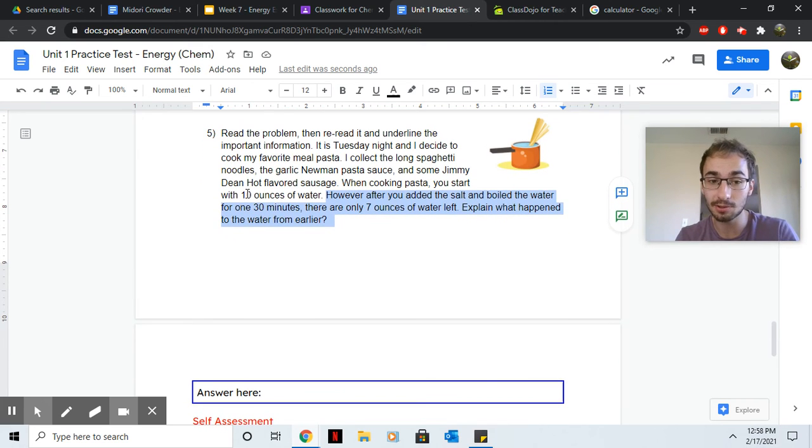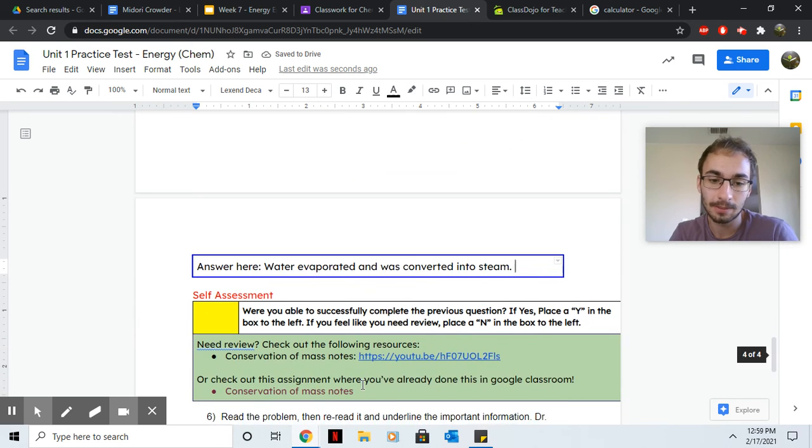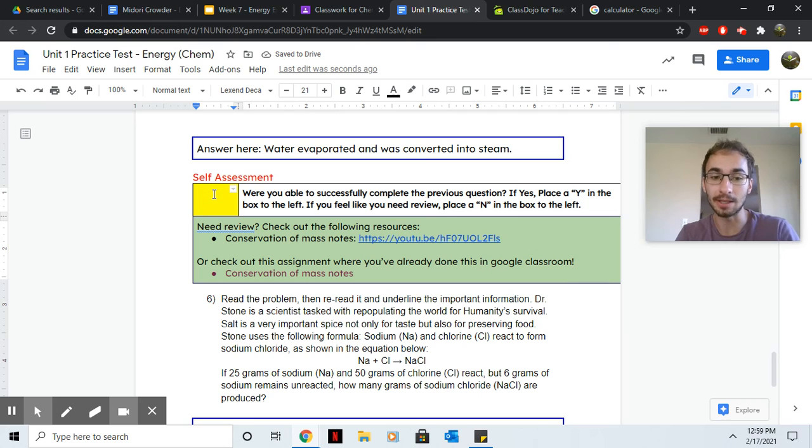So I started out with 10 ounces of water. After I boiled it, 7 ounces were left. You should notice the water didn't disappear. The water evaporated and was converted into steam. If you're able to understand that, put yes.